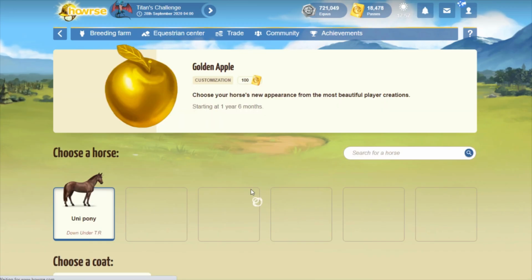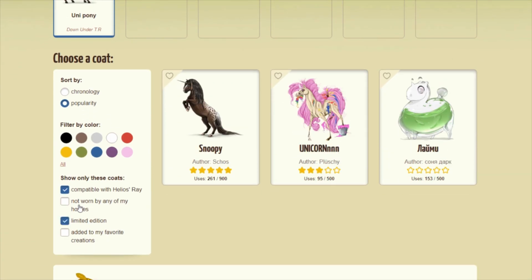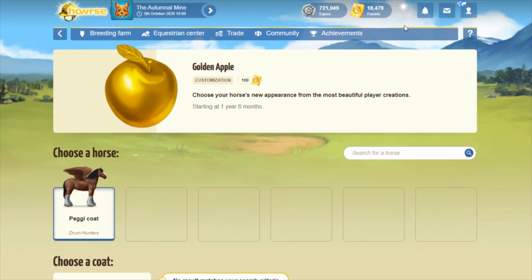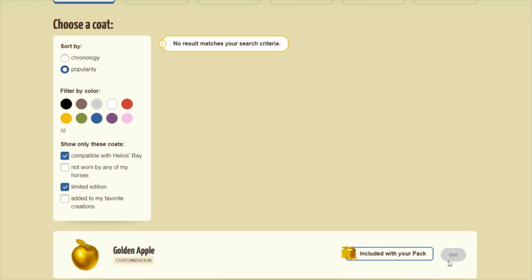Same thing for this one. I'm going to put a golden apple on it. So popularity, limited edition, not worn by any of my horses, and golden apple. And then, like I said, for all of these, once the release goes live, it'll be 1800 hours, aka 6 p.m. my time. I'm just going to click chronology for each of these. Click my coat and then click get.